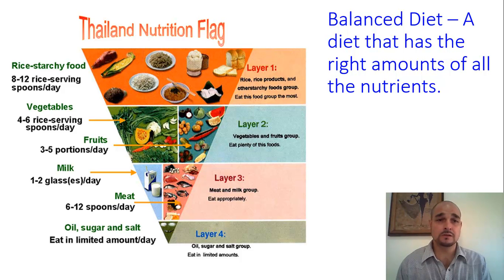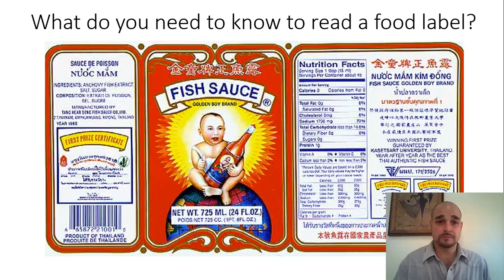This is the Thailand nutrition flag, and it shows that you need to eat a lot of carbohydrates, starchy foods like rice, and it tapers, it gets pointy, going all the way to the bottom, where at the bottom it shows oil, sugar, and salt, and it says to eat limited amounts every day. So we've talked about serving size, and we'll talk about it again in one of the slides coming up.